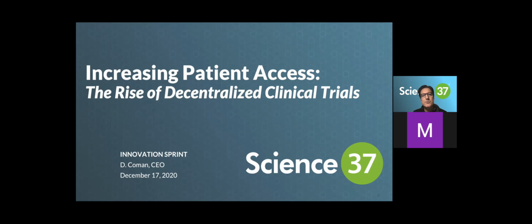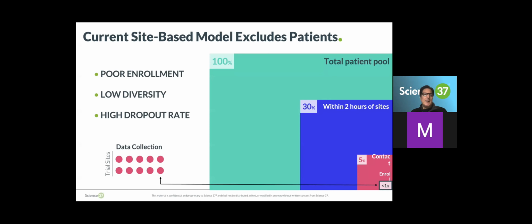And what I thought I would do is talk a little bit about the problem statement, why we went down this path originally, a little bit about how we go about solving it, and a little bit about what we think of in terms of the future. So, to start with the problem, when we first looked at this, it's really to solve the big issue, which is that the current site-based model excludes patients.